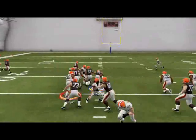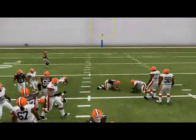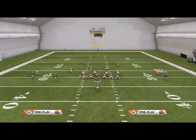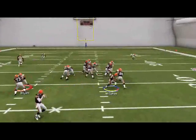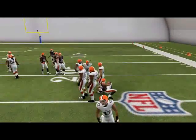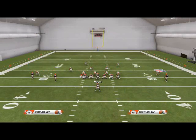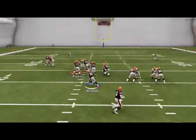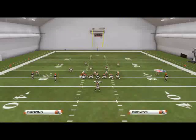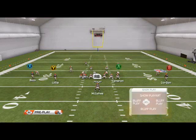This run is one of the better runs in the game in terms of a quick hike run. What you can do is playmaker it, obviously, so you can run it left and you can run it right. And you can also bounce it out wide here if you want, just get to the outside edge if they're not honoring the edge. The way the running system works, guys, it's very simple to make one run your three-headed rushing attack. You can run it left, you can run it right, flip it. Whatever you need to do with this run, this is one of the better runs in the game.